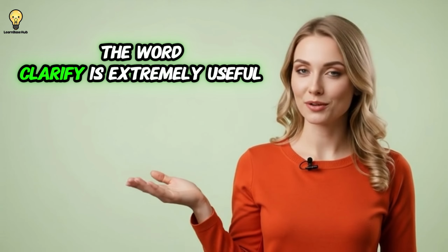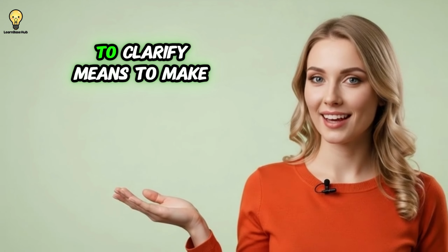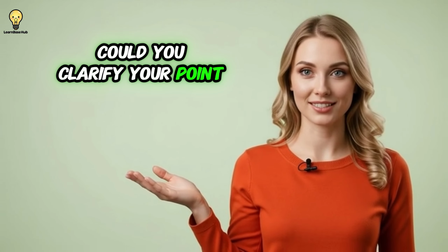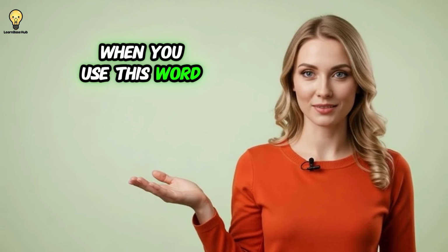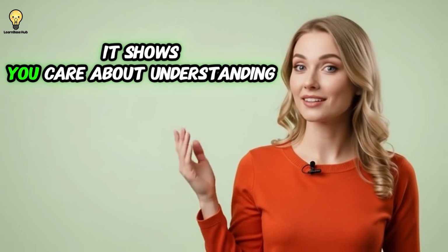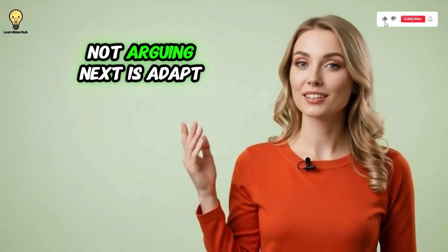The word clarify is extremely useful. To clarify means to make something clear. Could you clarify your point? When you use this word, you sound professional and respectful. It shows you care about understanding, not arguing.